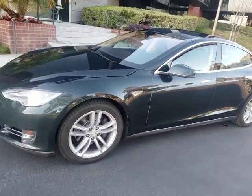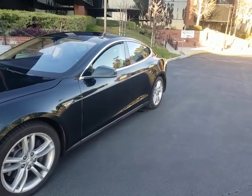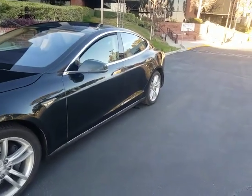Yeah, so that's the exterior. Of course, it doesn't have any kind of autopilot or anything like that.